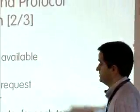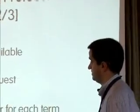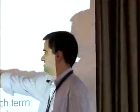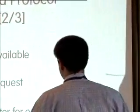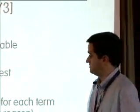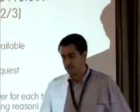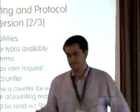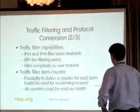So talking about filtering, the Juniper are able to filter both IPv4 and IPv6. They use BPF-like filtering terms. They are not exactly like BPF, but they look very similar. And basically, you can do the same thing BPF is doing. Basically the only exception is that with BPF you can go inside the packet payload and say, if the packet contains this, then. With Juniper you're stuck at the header, as far as I know.